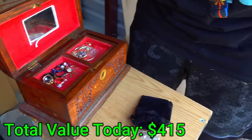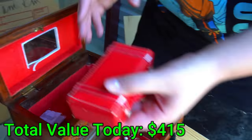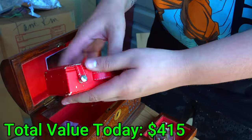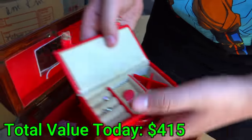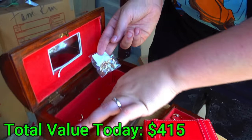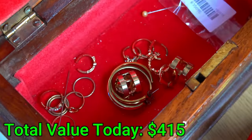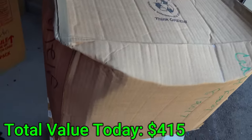That's it. Now let's see what's underneath here. What's that? A little box inside the jewelry box? That's because this is a $1,000 24 karat gold bracelet, right? No, not so much. But still, a bunch of what appears to be costume jewelry. Maybe once we're able to test it, maybe there'll be some real gold in there. Who knows?